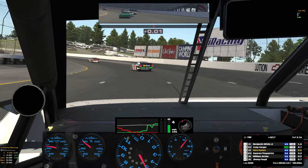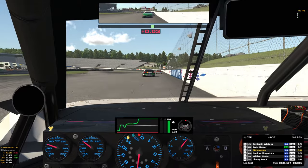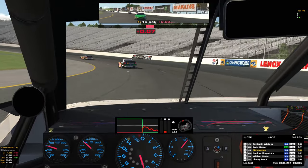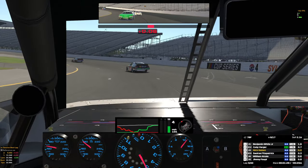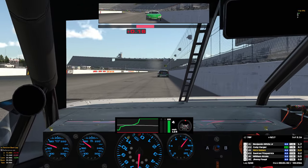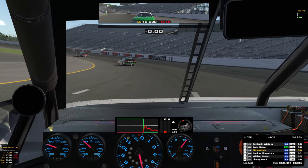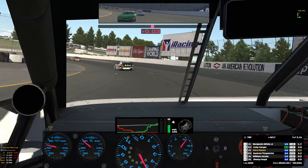straddling of the seam here. Watched Gavin's race last night, or this morning, and seen what line he was running until he decided that all the cars were going to wreck in front of him, and yeah, he had some bad luck. I don't think we're going to get to the front. That's a long ways to go to get up there.